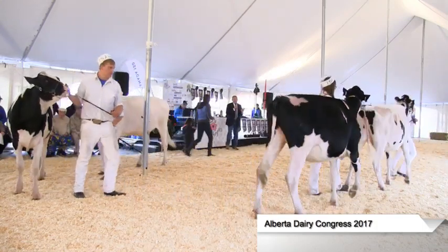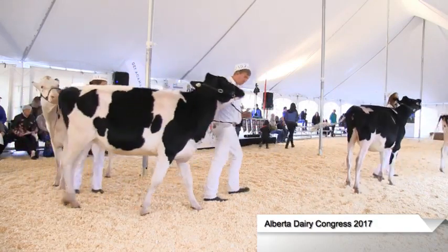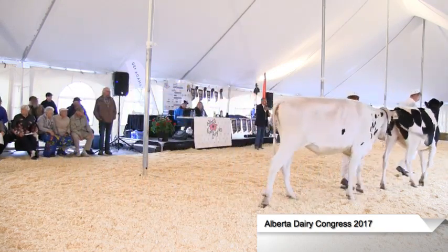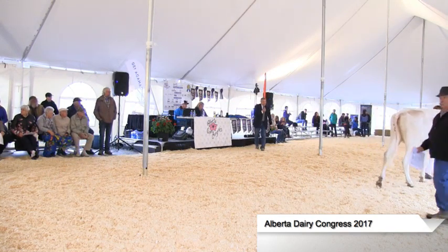Third over fourth, it's depth of rib and openness again, and length from the tip of her nose right through to her tail. Fourth over five, a heifer that just today is leveler of her top and tracks better than the heifer in fifth. Thank you.